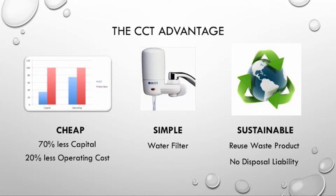We have a number of advantages vis-a-vis incumbent technologies. We're cheaper, we're about 70% less capital and about 20% less operating cost. We're simpler. We're essentially a big brittle water filter, only think of it being 10 foot in diameter for an industrial site. Dirty water comes in, our filter media is inside the filter container, clean water comes out. Lastly, we're sustainable. We're reusing a waste material, and our finished product has no disposal liability.